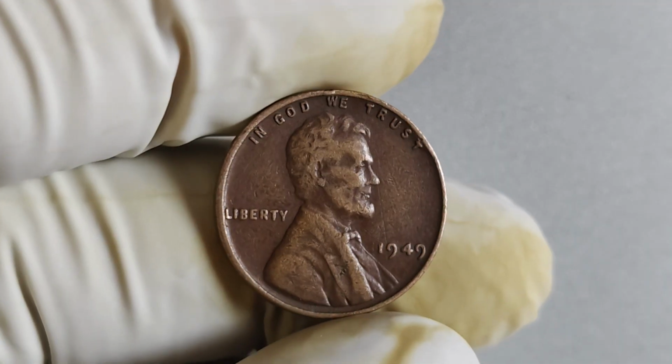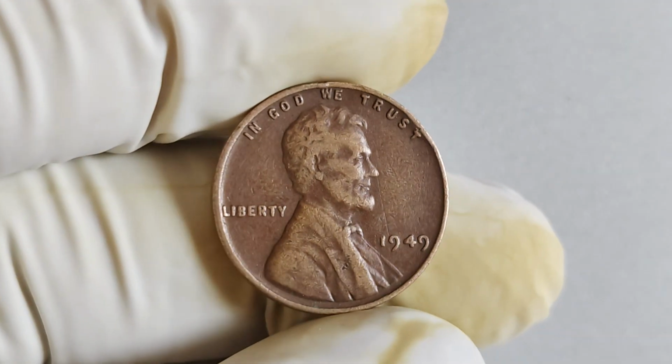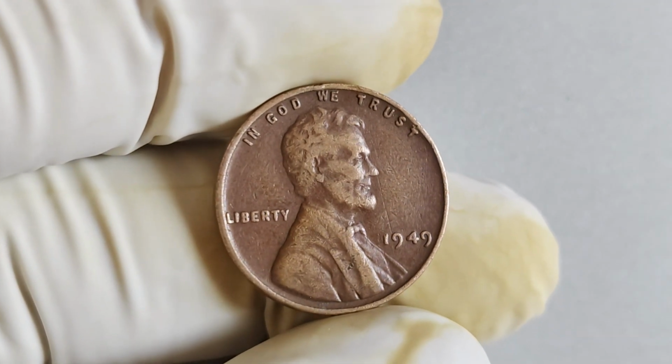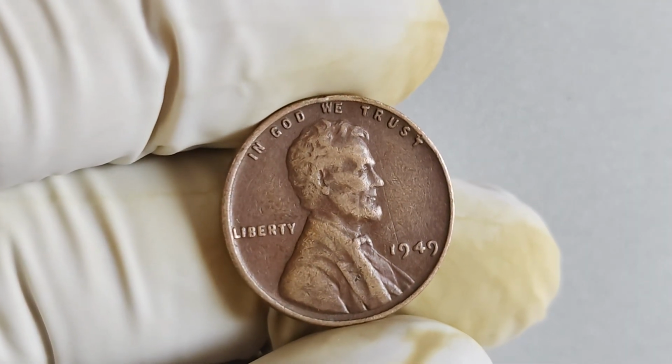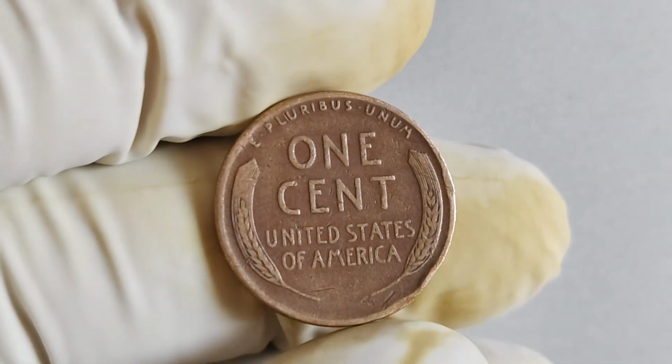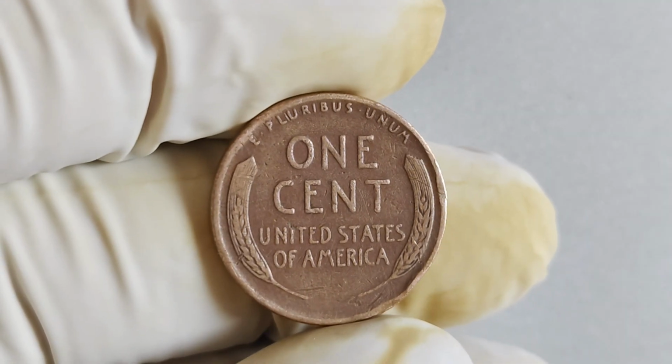So there you have it. One tiny coin. One little cent. And it could be worth more than your house. The 1949 no-mint mark Lincoln penny is living proof that treasure hunting doesn't always mean diving into shipwrecks or digging in the backyard. Sometimes it just means taking a closer look at what's already in your pocket.